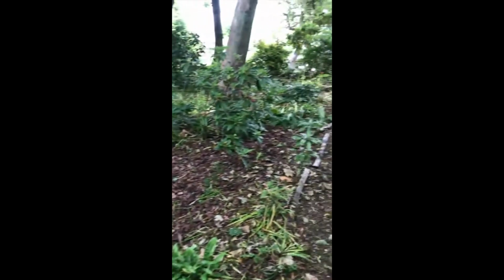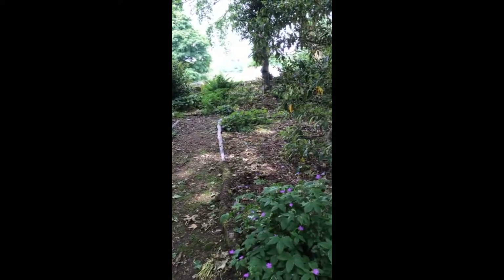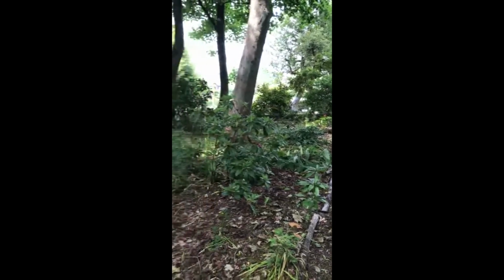We planted them up in the garden, and now they self-seed all over. We have a great collection of ferns here in this part of the woodland garden next to the old graveyard wall, but a little bit quiet at this time of year.